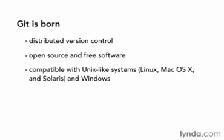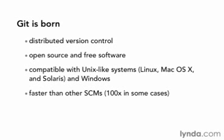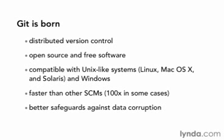It's also compatible with most platforms, Unix-like systems, and Windows, and it's faster than most other source code management tools, 100 times faster in some cases for some operations. And it has better safeguards built into it to guard against data corruption. And we'll talk about that a bit later.